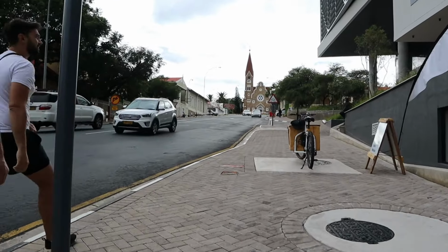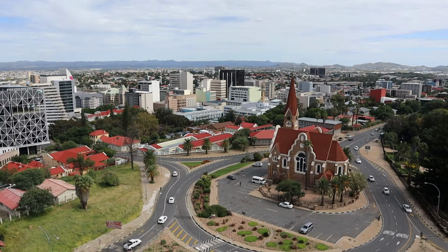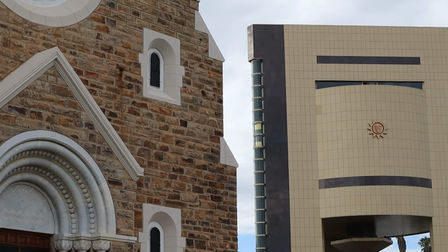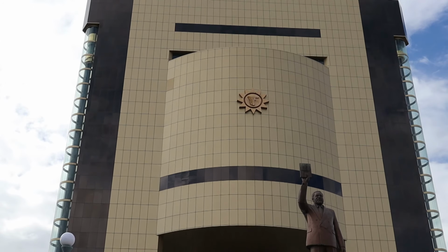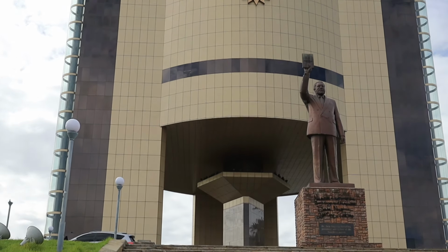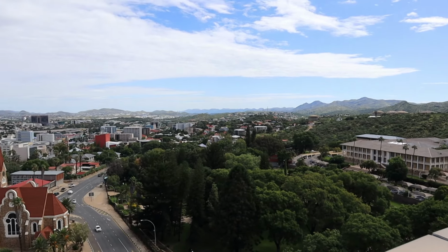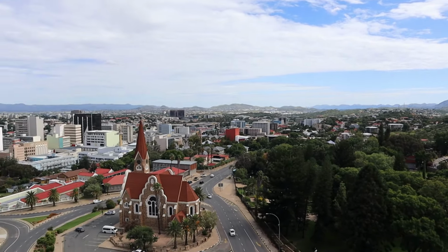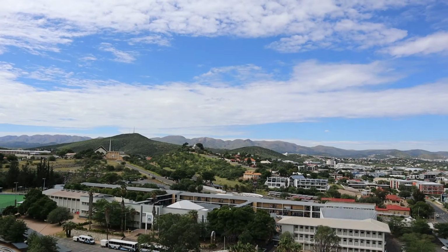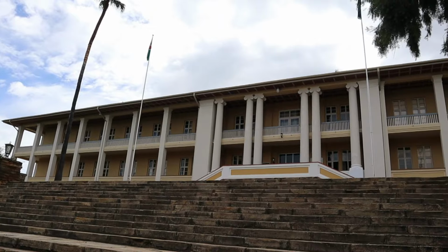The most popular landmark of Windhoek is the German Christuskirche. Next to it is the National Independence Museum. So this is the Independence Memorial Museum, which we call a coffee machine. This was a gift from none other than North Korea. You can visit the museum about the history of Namibia for free, and on the 4th floor you have a great view over the city.